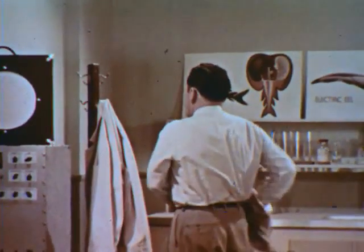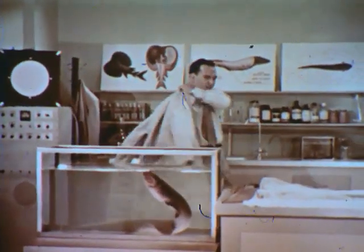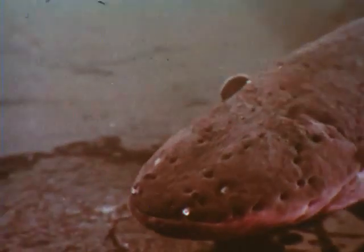I'd like you to meet a friend of mine. His name is Linnaeus. Electrophorus electricus Linnaeus. Here at the lab, we just call him Joe. He isn't exactly what you'd call a raving beauty, is he? But he has his points.